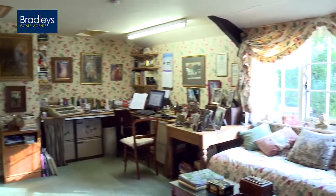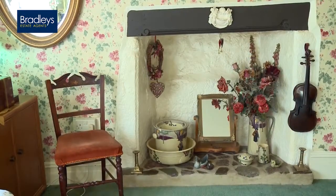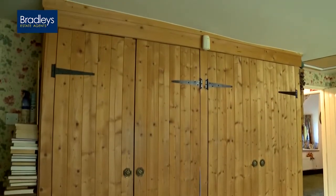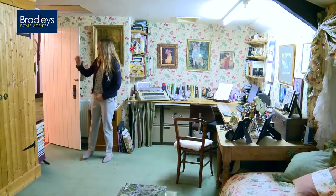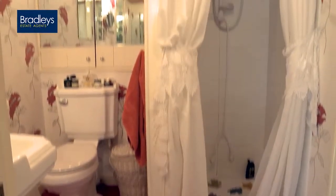It's nice to have the fireplace in the bedroom, and there is no shortage of storage in the house, so you've got storage all along this wall. The layout here gets a little bit unconventional because you have an ensuite, but you have to walk through it to get to the master.